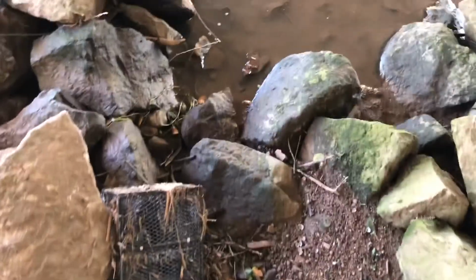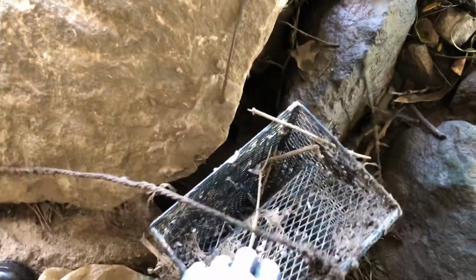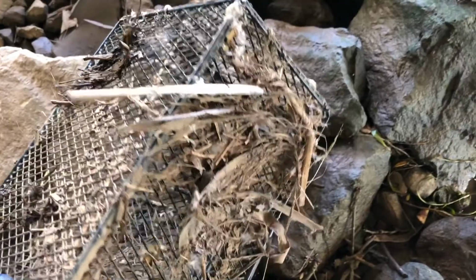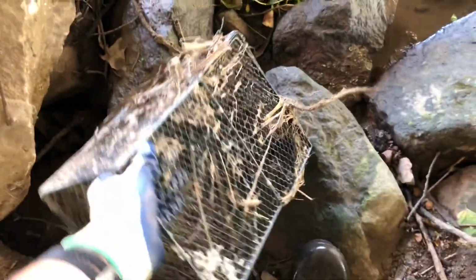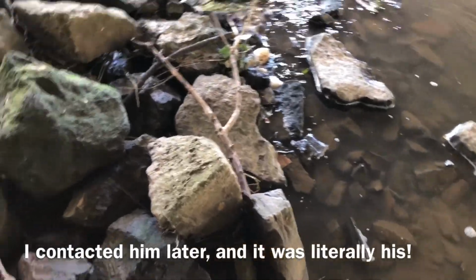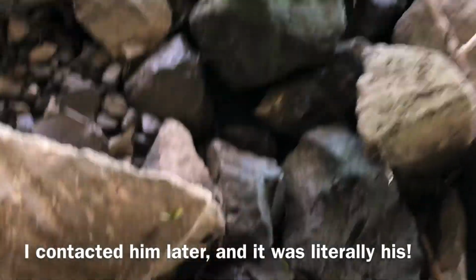Oh wait, there's a fish trap. Oh wait, that's actually really cool. I wonder. Huh. My friend had one just like this, and he used it here, way upriver. So I bet he'd want this. Or I think it's a crawdad trap or something. He caught crawdads and fish, I think, with it. That's pretty interesting. And then I'll find all different kinds of stuff, I guess.